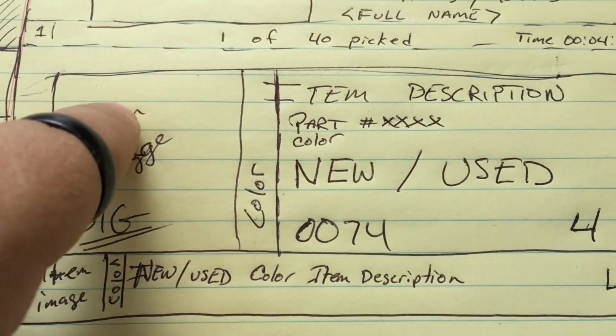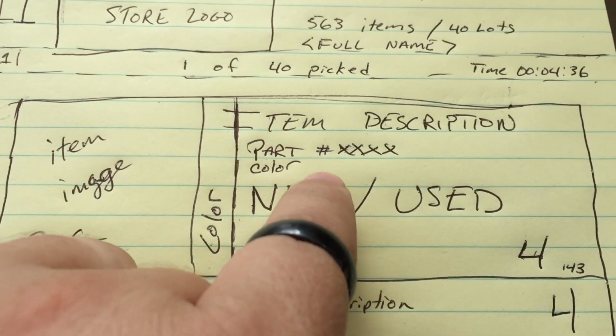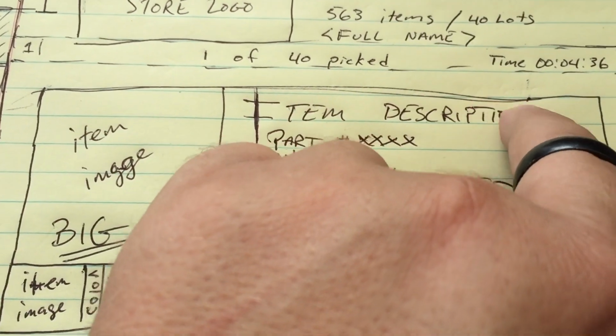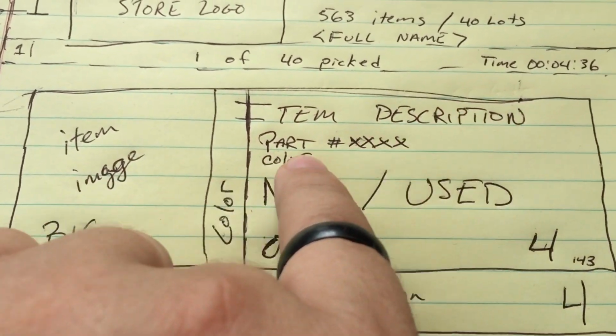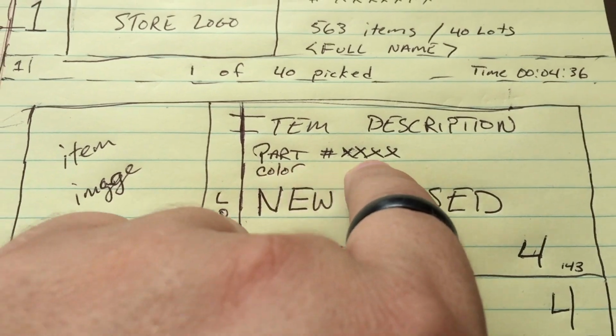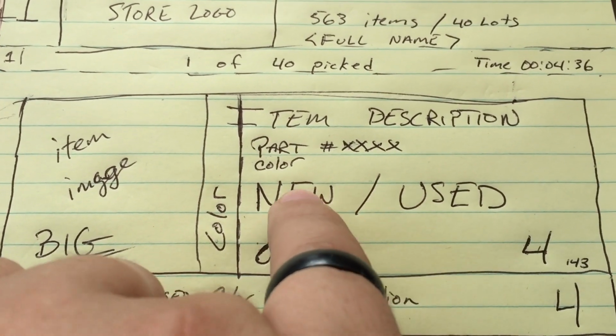And it's really helpful because sometimes the image isn't very clear what color it is, especially on Brick Owl. So this would be important. The item description, so it'll tell you what that is, what the part number is. I see that as less important. Writing out the color. And this I want to be new.